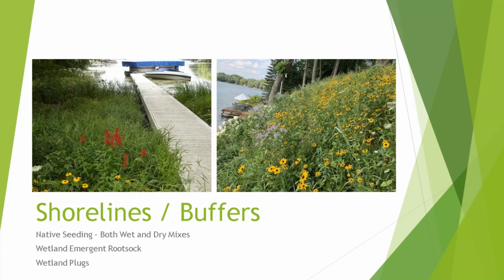Shorelines, oops, I skipped over that. So then there's shorelines and shoreline buffers, many different scenarios based on your shoreline. Boat traffic is a big issue. Are you in a bay or not? Wetland emergent vegetation can be incredibly beneficial to your lake, as well as your shoreline and wildlife habitat. And then there are others like the photo on the right, which is extremely steep sloped, right next to riprap at the water's edge.